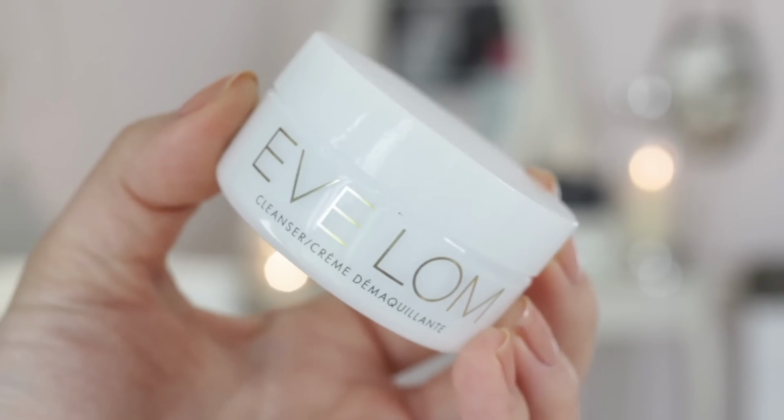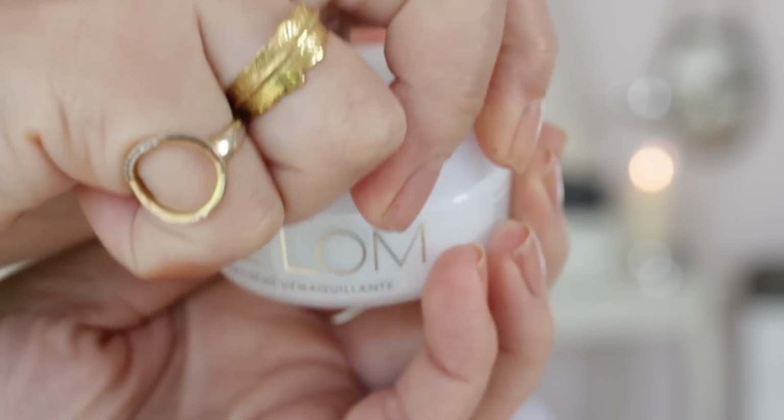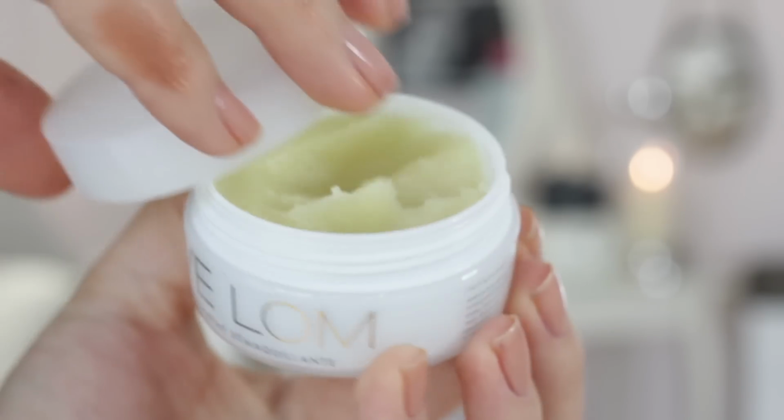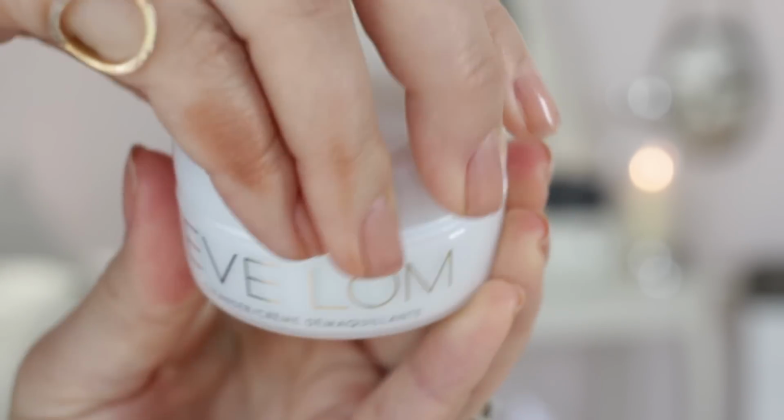And then two skincare items for the final part of the video. The first one is a cult classic cleanser. This is the Eve Lom cleanser, and I have to give this cleanser respect because she was the first person to properly bring out a cleansing balm, which are now everywhere, and I feel like everyone has had the opportunity to improve on her formula and do it better, but she did it first.